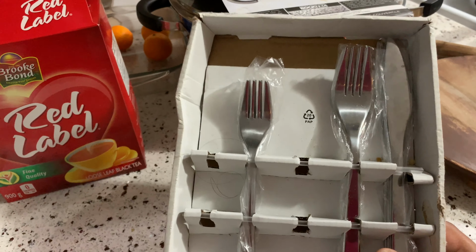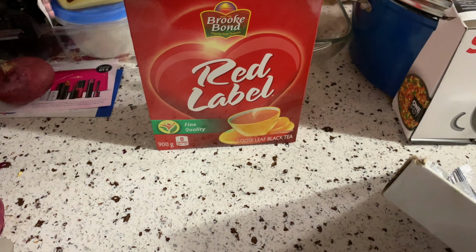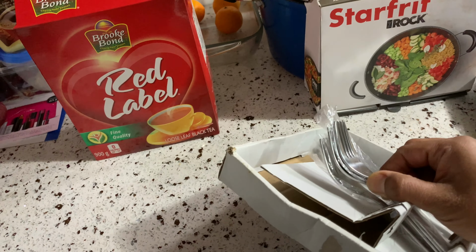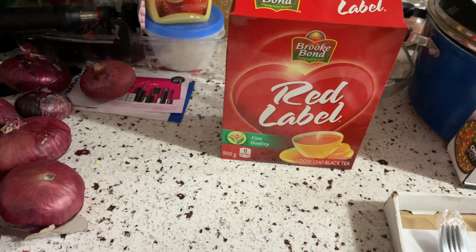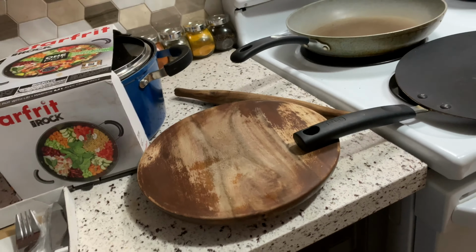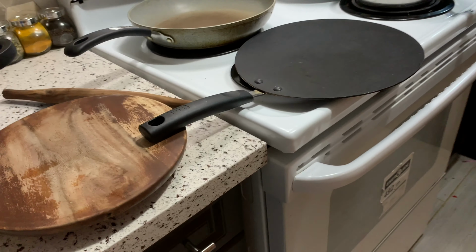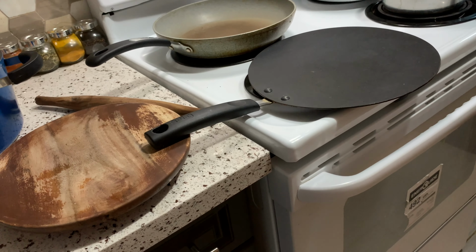You will find it from IKEA. You'll find this set from IKEA, and this will be more than enough for you. There are four big forks, four small forks, four knives, four big spoons, four small spoons. So this will be good enough for you. If you buy two of them, or if you buy one initially, it'll be great, because usually in dawats or get-togethers, in parties, or when you're having guests over for Eid, people usually use disposable spoons and disposable plates.